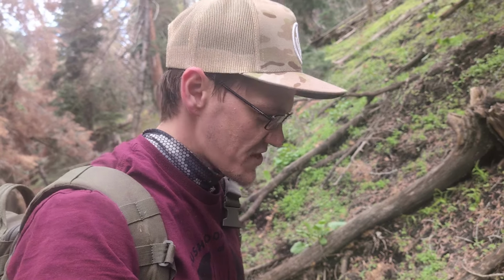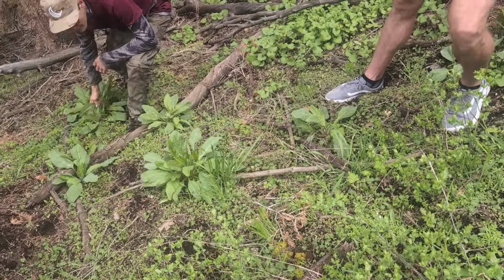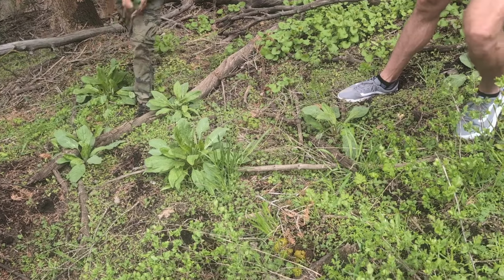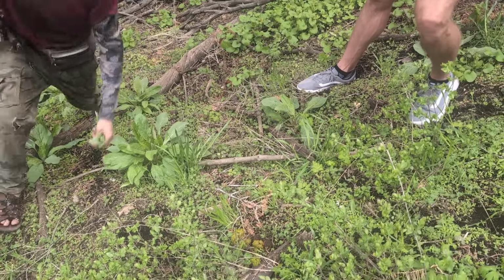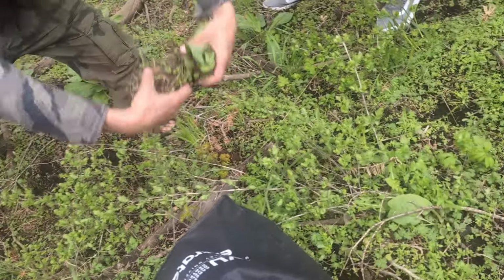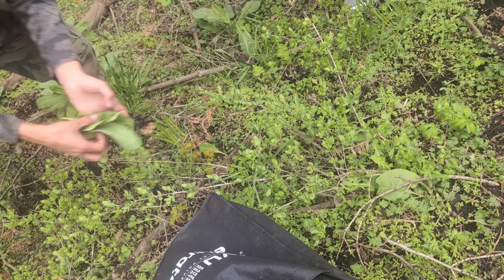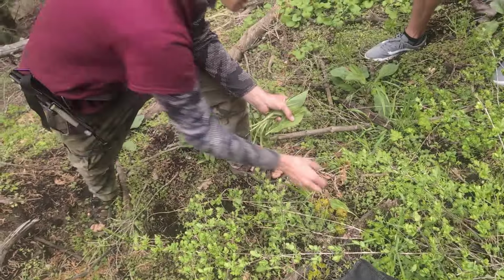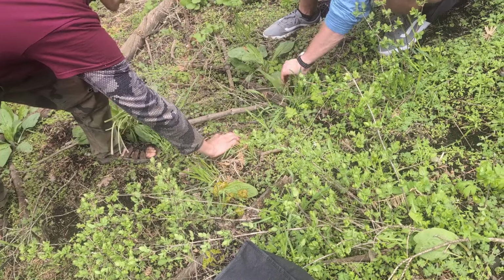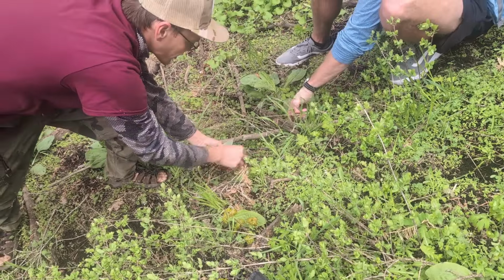Perfect. Thanks, Blaine. Okay, so we found this cluster on the side of the road. I always take the time to hide them. It doesn't take me too long. All I'm going to do is get some substrate from the surrounding area like that, shake off the dirt, and put down a leaf or two on top of our little morel clusters here. You probably can't see them too well because they're pretty well hidden already.